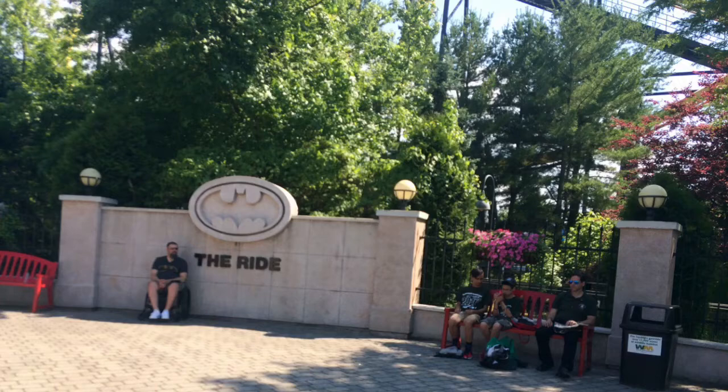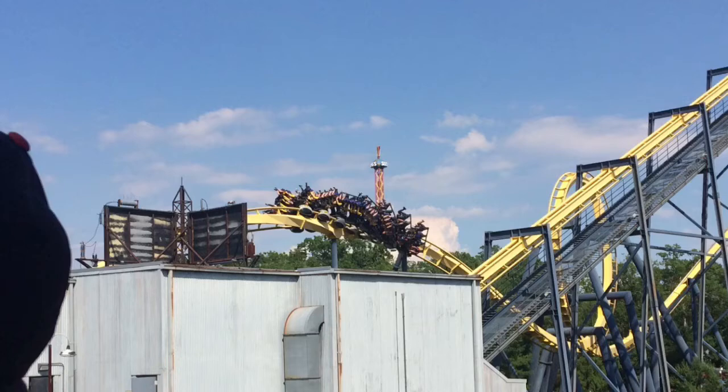I've been on quite a few clone rides, actually. I've been on a Boomerang, I've been on an SLC, I've been on a Spinning Wild Mouse model, which they have everywhere. And I think this is the best out of all the clones that I've ridden. This coaster, seriously, is really often overlooked. I think it's honestly overlooked because it's everywhere, and people kind of tend to forget about Batman the Ride.